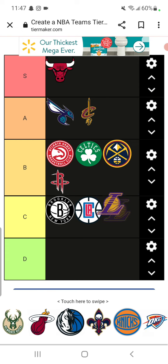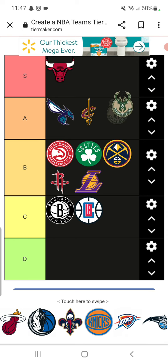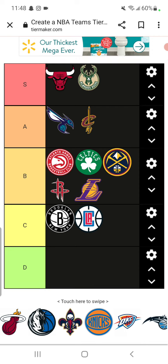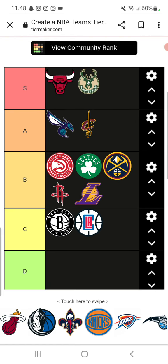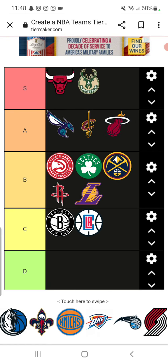The Lakers, iconic logo, yes, but in terms of look-wise, even their other basketball logo, I probably give it a B tier still. Milwaukee Bucks, that's S tier. Milwaukee's jerseys are probably A tier, but in terms of logo, S tier 100%. I absolutely love the deer. It looks tough and it looks very nice. It looks incredibly nice.